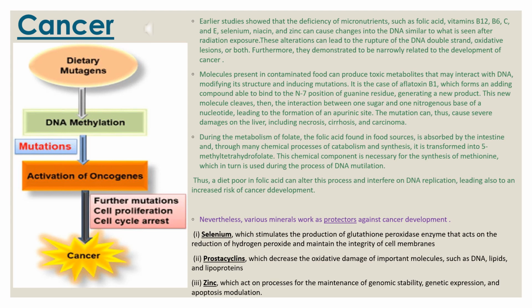This is the diagrammatical representation of how the dietary mutagens can cause cancer by causing the methylation of the DNA and activation of the oncogenes.